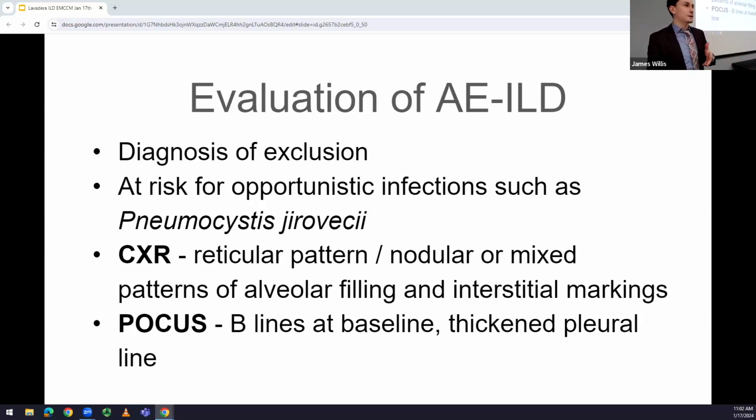It's considered a diagnosis of exclusion. So one should evaluate all other causes before making the final diagnosis of acute exacerbation. So chest X-ray, we already went over. And then on POCUS, you're going to see those B lines and a thickened pleura.